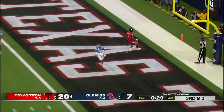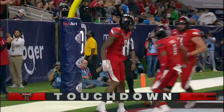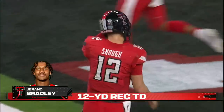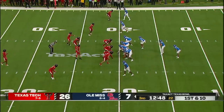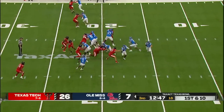Pass is caught. That's a touchdown. Jaron Bradley, the freshman. From 12 yards out. 6th touchdown of the season. All kinds of potential at 6'5", 215. You see a lot of that on there and going for it on fourth downs in your own end of the field like that.